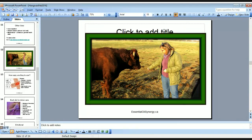So here is me. I'm a certified animal aromatherapist, and this is a picture of me using some essential oils with one of the livestock where I was giving the course. So this is a bull, and he was enjoying some peppermint.